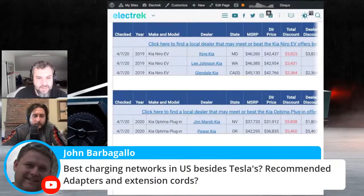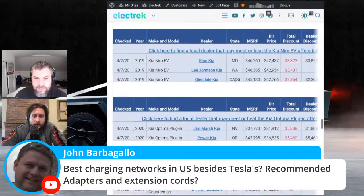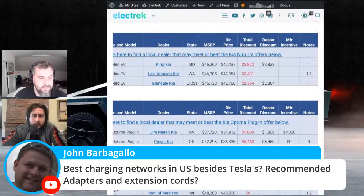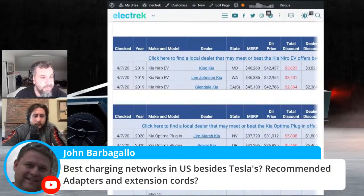John Barbagallo says, "Best charging networks in the US besides Tesla's, recommended adapters and extension cords?" Probably EA. Yeah, EAs are typically very fast. There are six or more chargers at each spot, and they're usually located at good spots. Outside of Tesla, I think EA's hands down the best. The others are Greenlots, EVgo, ChargePoint has some stuff. The state of New York actually has some interesting things coming up, where the New York Power Authority is going to start putting their own chargers all over the state. That'll be nice, and they're inexpensive. But as far as the US goes, I think Electrify America is your best bet.